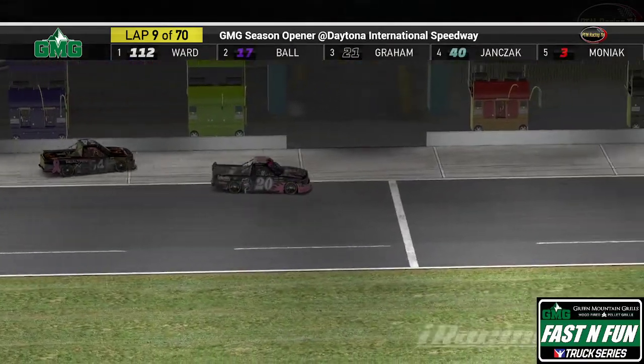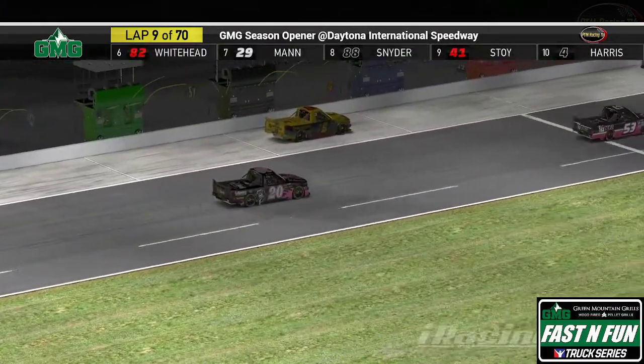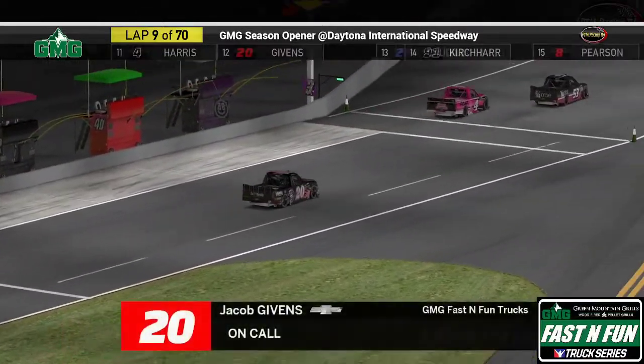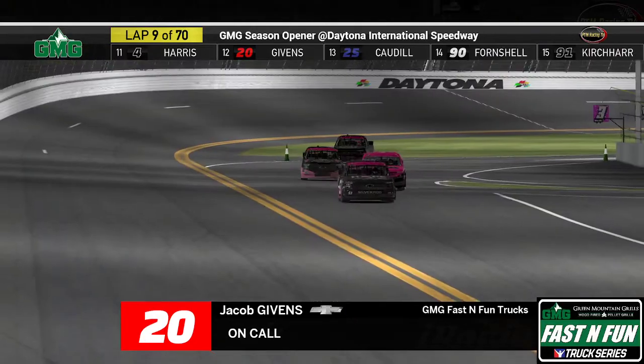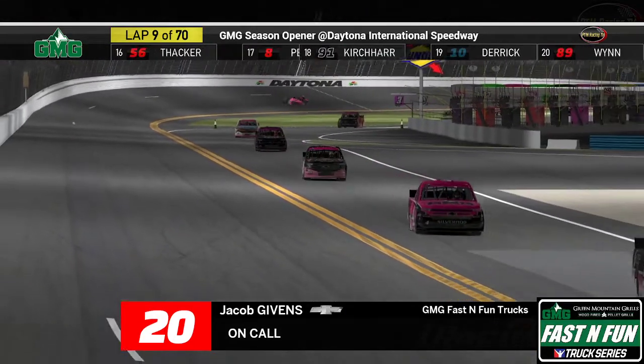As they wheel them off here, we're now going to bring it in and talk with the number 20. Ladies and gentlemen, give it up for Jacob Givens. He now joins me here in the Gas Monkey Garage Machine. And Jacob, looked like you got a little bit of damage there coming from the corners and the runs, but you managed to get cleaned up for the most part. What did you see when it all transpired?